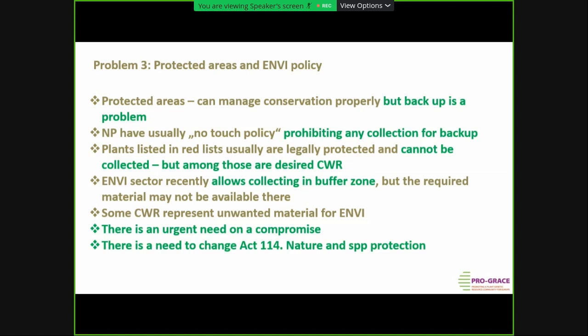Plants listed in the red lists usually are legally protected and cannot be collected. Another problem: among those are, of course, desired crop alternatives, because we don't want to take care of common species, and our preference is to take care of species which are crop alternatives, less distributed or threatened.